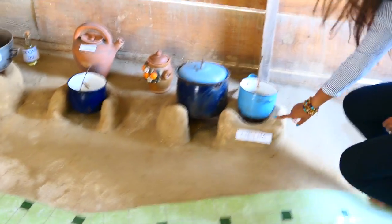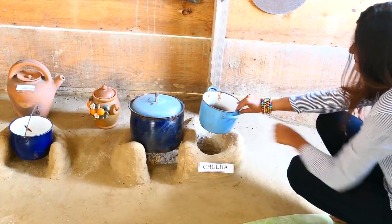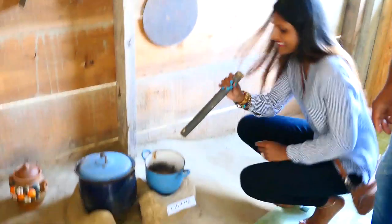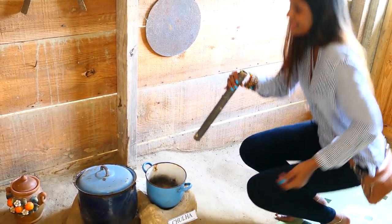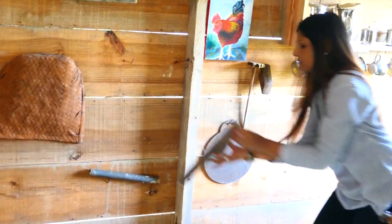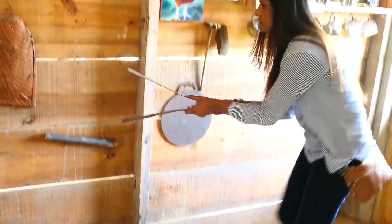And then here they have a chulha, a fireside. So this is where they used to cook. They would put the wood under here, and then they would place the pot here to cook. And this is a blower. So they used to blow the fire with this, to make the fire stronger. Yeah, the whole roti. So this is for when you're making roti. So you pick up the roti and you flip it or you pull it off.